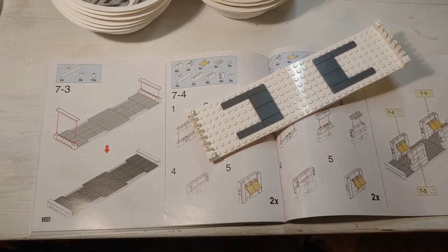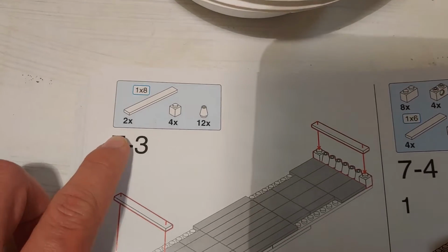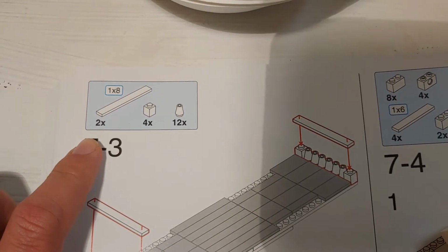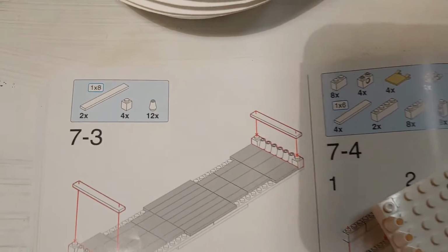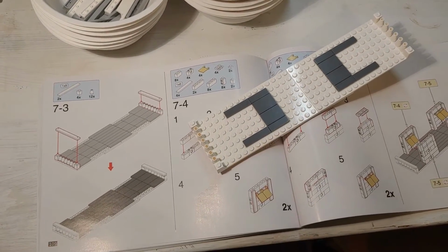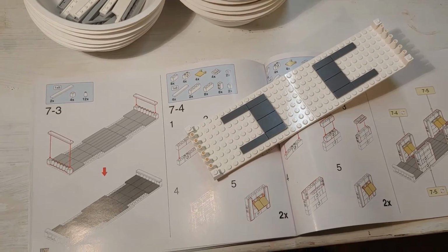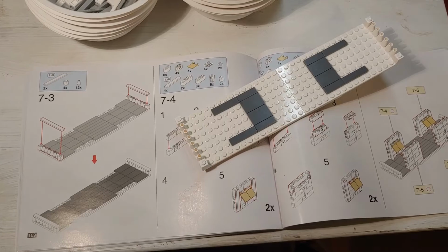Step 7-3. There are more missing parts. I can't find anywhere those 2 1x8 tiles in white. So far building a set was really fun, but now it gets absolutely horrible. Without bricks I can't build. They sold me air.